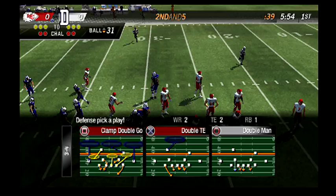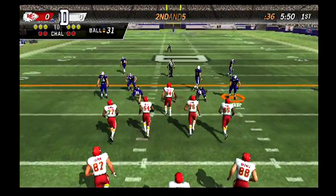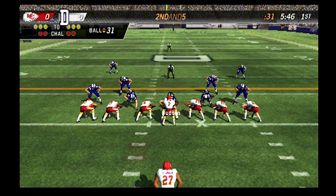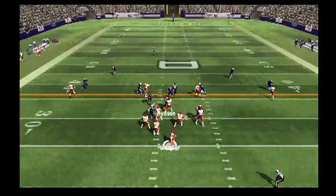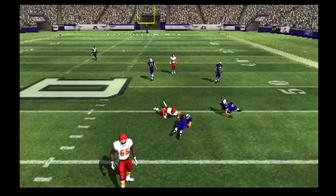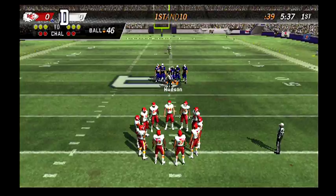5 yards. Ball on their own 31. Watch the snap. With the pass, and this pass is completed. This one will be spotted at the 46-yard line. All on their own 46.